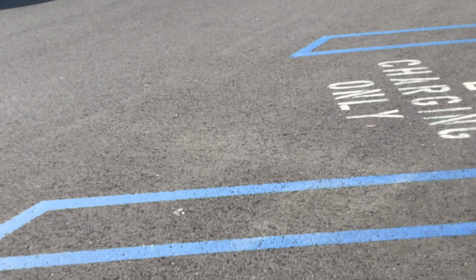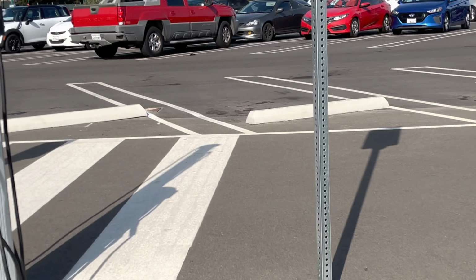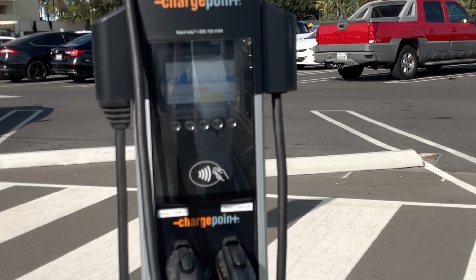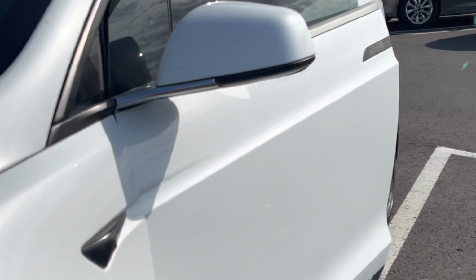Let's see. I assume it's maybe $2, $3 tops. Let's see how much it costs per kilowatt. Usually they charge per hour, or per minute, not per hour, I'm sorry. So it's roughly 30 cents a minute. I don't know why they don't charge per kilowatt. So that's pretty pricey, actually.